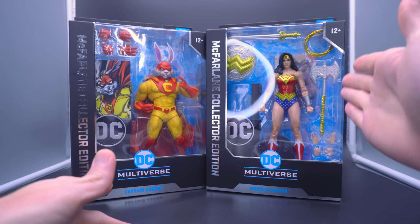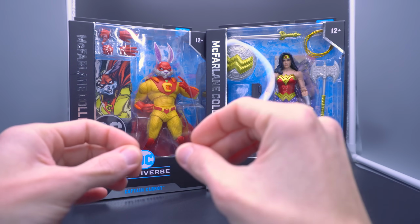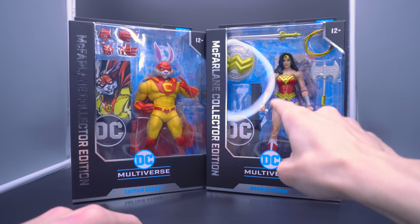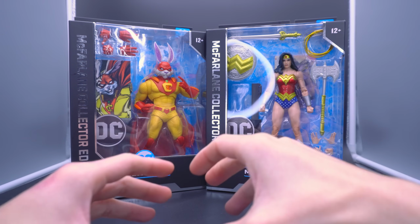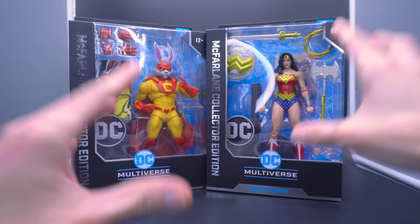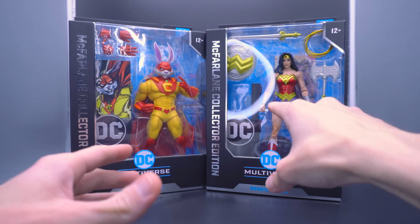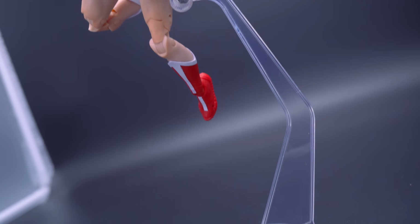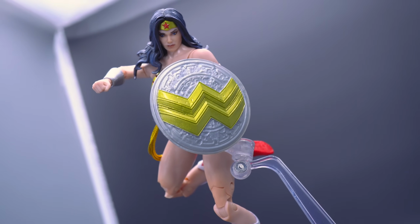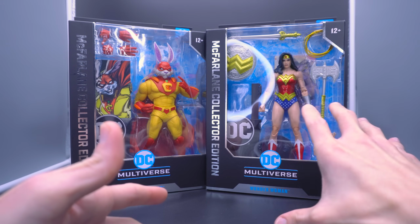You get, of course, the lasso of truth, which of course the quality may not be 100% there because it still feels just a little bit cheap. But in case you don't want to hold the lasso in any of her hands, she has that nice little hook on her waist to hold it, to make sure that you can actually put as many of these accessories on her person as possible for display purposes. So technically, the lasso could go on that hook. One of her hands could hold the shield while the other one holds the sword or the axe. And again, going back to that posability, the articulation that she has, there's just so much replayability happening with her.